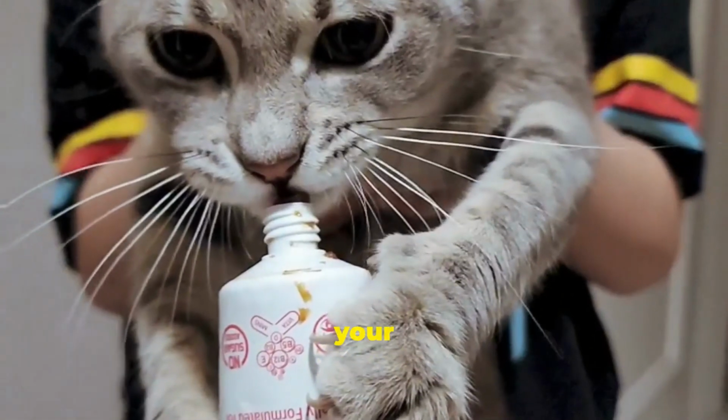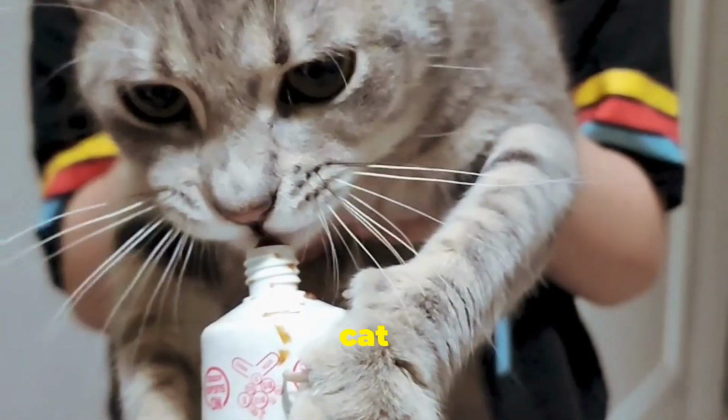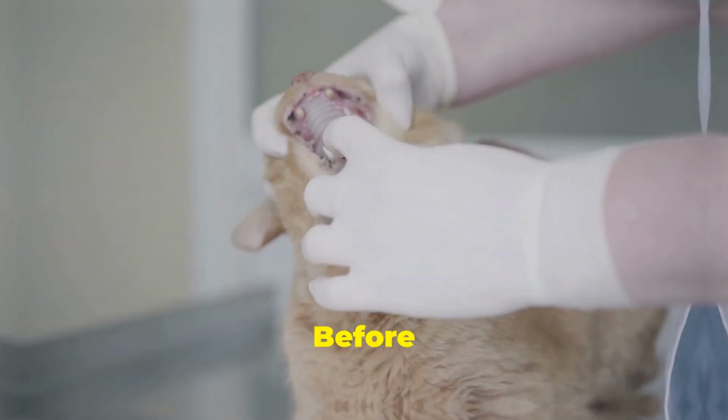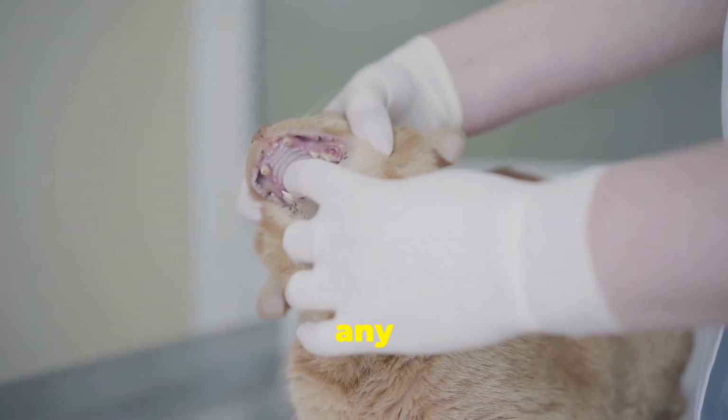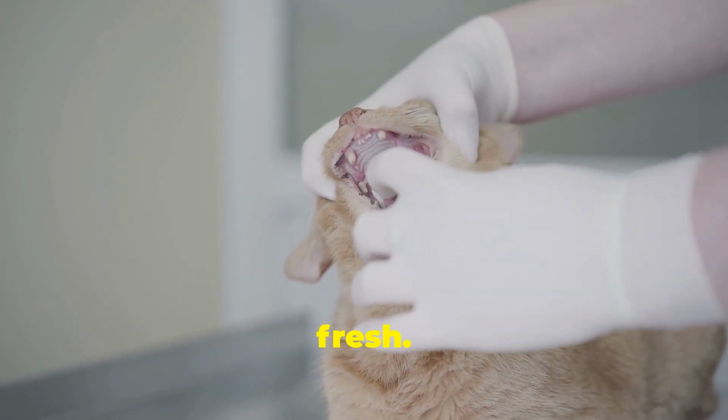Start slow, let your cat get used to the taste and feel. It might take some time, but with patience your cat will eventually tolerate or even enjoy having their teeth brushed. Before you know it, they'll have a smile to rival any Hollywood star. Regular brushing will keep their teeth clean and their breath fresh.